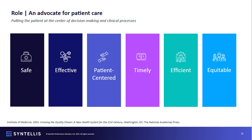The Institute of Medicine wrote a book a number of years back called Crossing the Quality Chasm, and it called for fundamental change in terms of how we close the quality gap across the country. And it specifically called out 6 aims for improvement in care quality. And, in thinking about this presentation, I thought these 6 components are really great for setting that foundational mindset as a clinical performance improvement team member and thinking about your role as a physician, as a patient advocate for care.